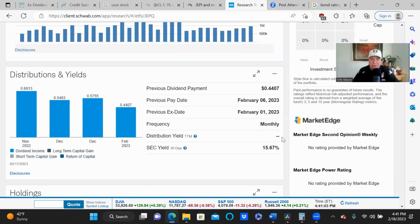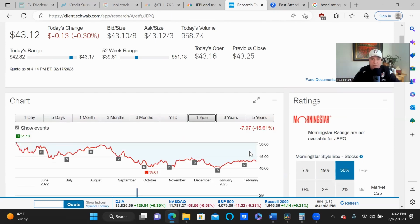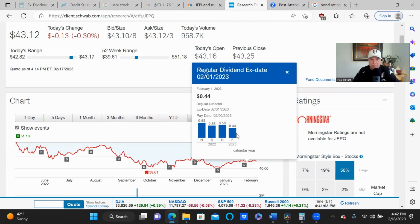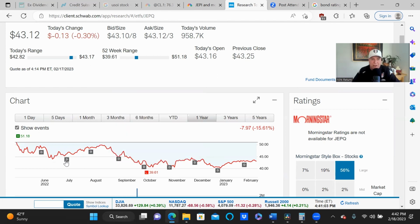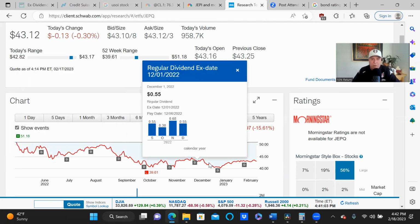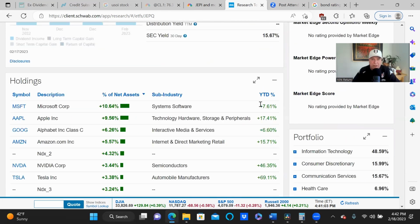It does pay that 15.67% annual distribution yield that's distributed monthly. It has the same pay date as JEPI. It's going to be the first of every single month is when it goes ex. So you want to be in it before the last day of the previous month if you want to collect the dividend from this. Over the past year, we can see that the dividends look like it's roughly 44, 58, 55. So we'll call it 55 cents a share, maybe 40 cents a share. Last month, a lot less. So right now, while the NASDAQ is running pretty hot, it looks like the dividend is around 55 cents a share. But when it's running cold, it looks to be about 38 cents a share.